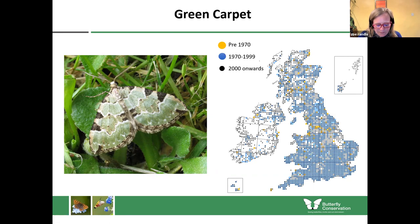So what we did with all these maps is we produced them and then sent them to a panel of experts for scrutiny. So this included county moth recorders and other eminent mothers. And also we did some within BC as well. So the maps are all scrutinised.